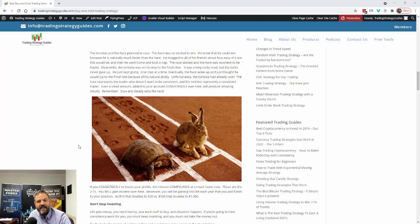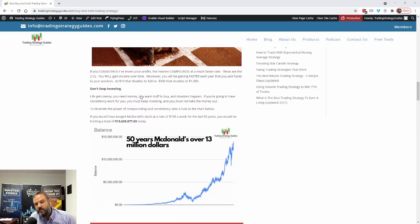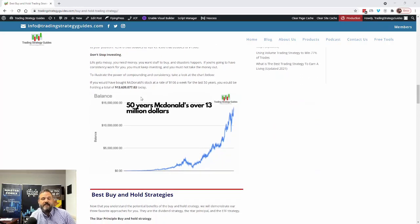Compound, invest, stick with it. And if you do, you'll do really, really well, right? Here's a great example. McDonald's, if you would have done this for 50 years, you would have made $13 million, okay? And that's if you're investing $100 a week, consistently.